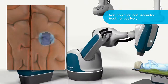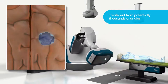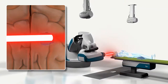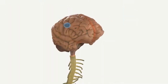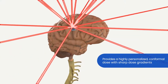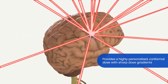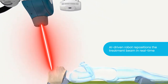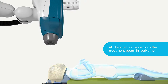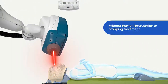The CyberKnife S7 system robotically positions the linear accelerator with 6 degrees of freedom to provide non-coplanar, isocentric, and non-isocentric treatment delivery from potentially thousands of angles. This wide range of available beam angles is not possible with conventional systems and allows the CyberKnife S7 system to distribute highly personalized conformal dose with sharp dose gradients, which are needed to irradiate brain lesions while helping minimize dose to healthy tissue. The AI-driven robot repositions the treatment beam with sub-millimeter accuracy in real time during treatment without the need for a stereotactic frame, human intervention, or pausing and stopping treatment delivery.